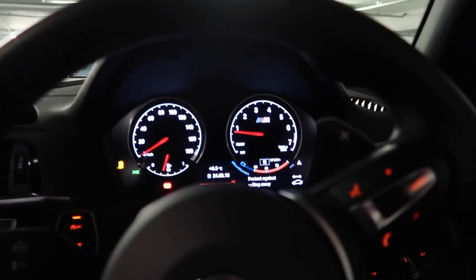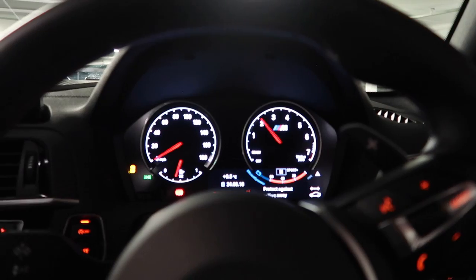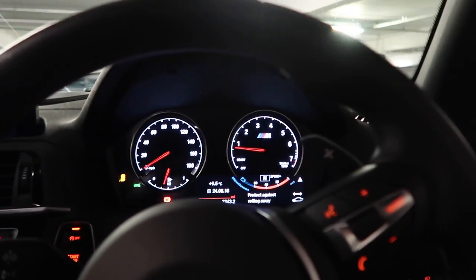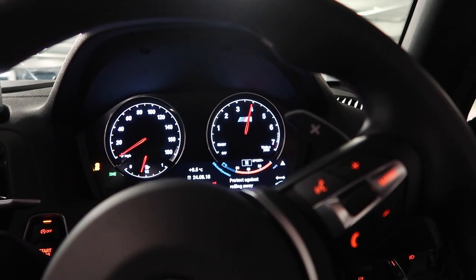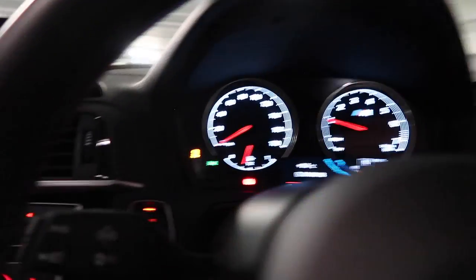Oh yeah, I'll show you the sound now. Sport Plus. Yeah. See, every time I hear this car, it's just crazy, the N55. Yeah, it's a mad car, I'm not gonna lie.